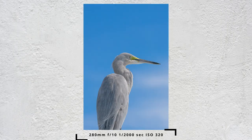getting some use out of this big old lens that I rented. Shaping up to be a really, really beautiful day, so I'm looking forward to it. Hope you are too. Enjoy these images I got so far, and I'll talk to you on the next stop.